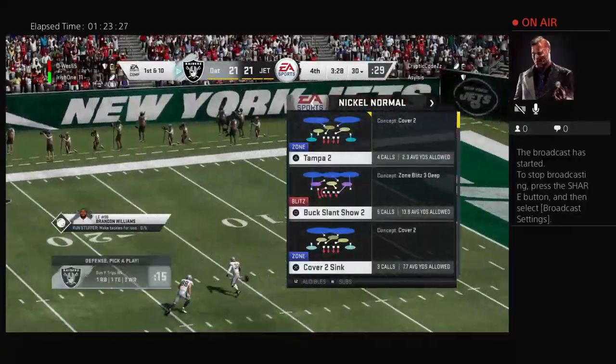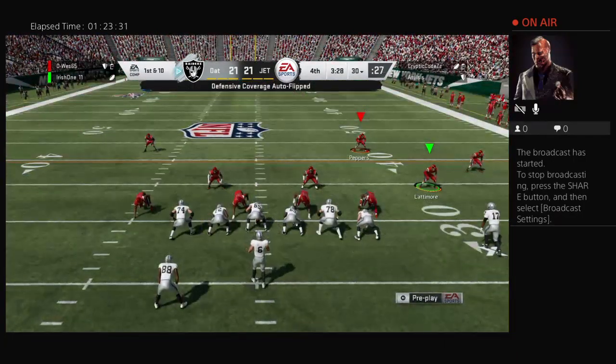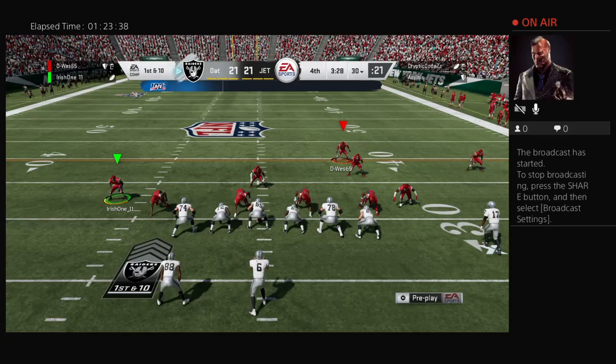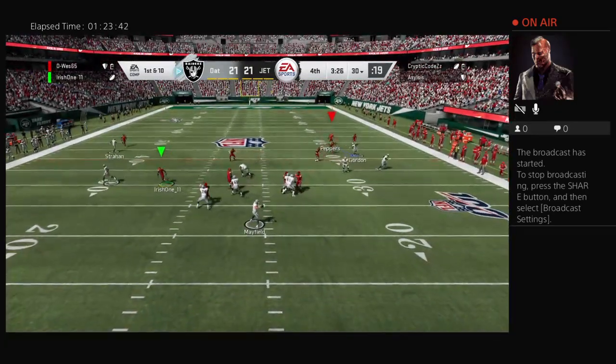Let's go, boys. The offense back out there at the line, ready for their next drive. King. Mike's 50. You don't want. Try to shake off the interception.